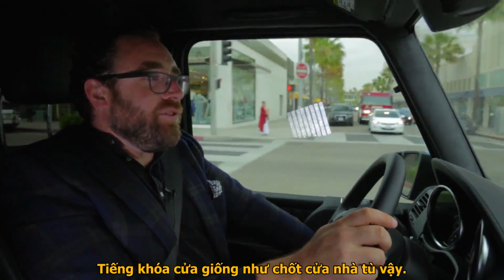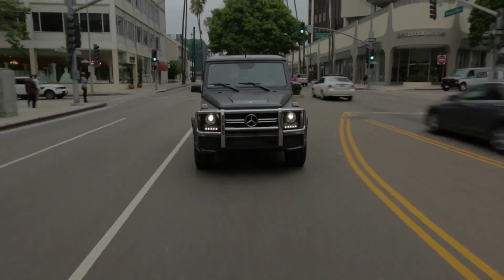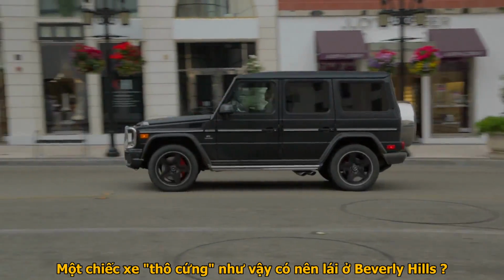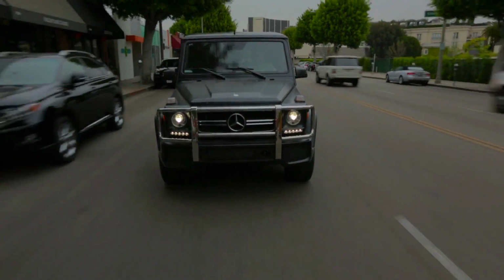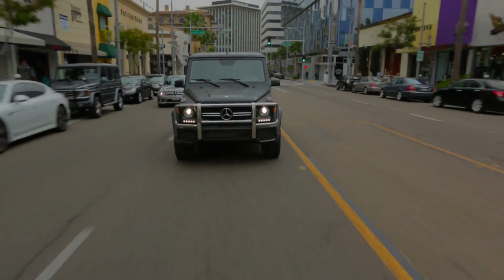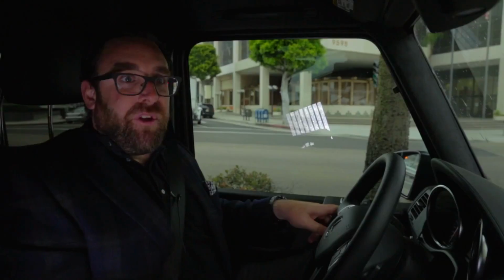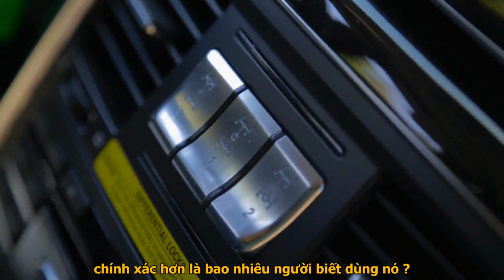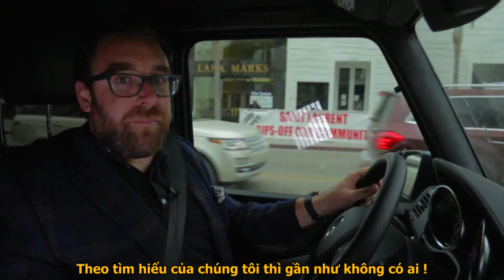I mean, listen to these door locks. It's like you're driving around a fortress. Is it bad that so many of these vehicles are running around places like Beverly Hills? You know, we were talking earlier saying, how many owners do you think have ever locked all 3 differentials? More importantly, how many owners do you think know how to? The number we came up with is 0, as in none of them.